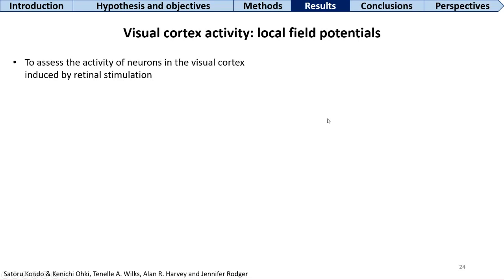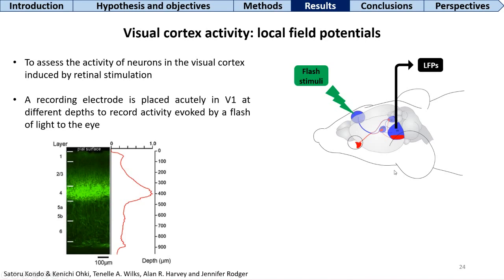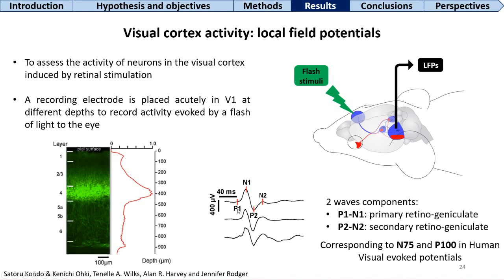And so lastly, we checked on the visual cortex activity by measuring local field potentials. This was done by lowering a tungsten electrode to different depths of the V1 and recording activity that was evoked by a light stimulus presented to the corresponding eye. And so here we have representative waves that were obtained from these measurements. And we divided them into two components. So the P1, excuse me.